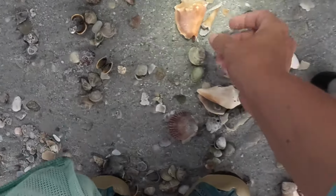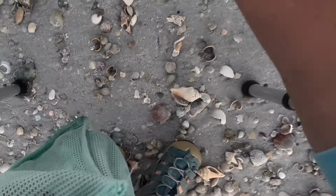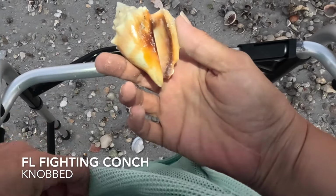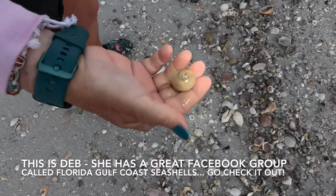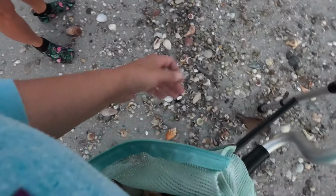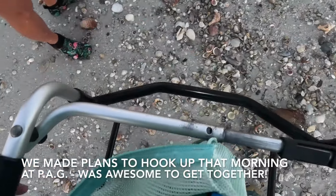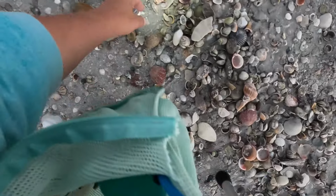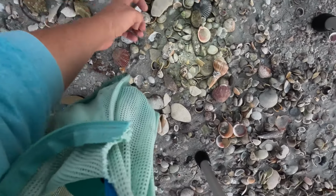Wow, what a beauty. Look at that. Beautiful orange. Super nice. Oh, nice moon, Deb. Yeah, right. That's a beauty. Yeah, I usually don't do the olives. They're just so plentiful, but some of them you can't help but grab. I just love it. And everywhere I'm looking, the tulips.